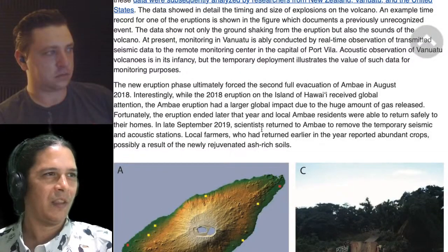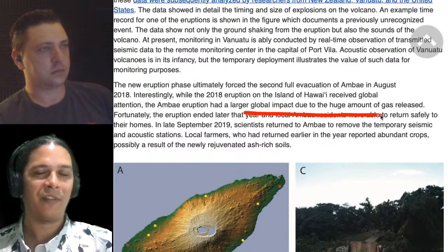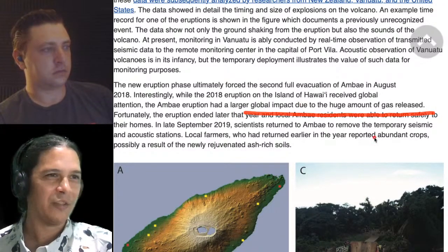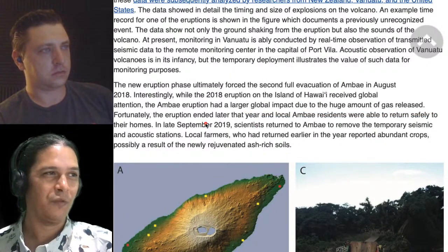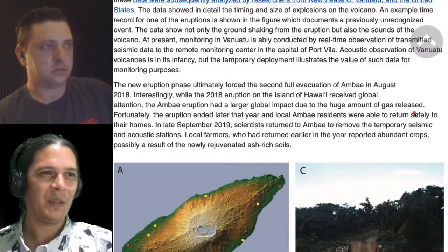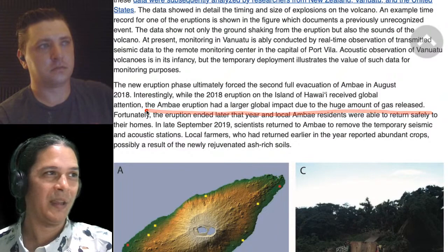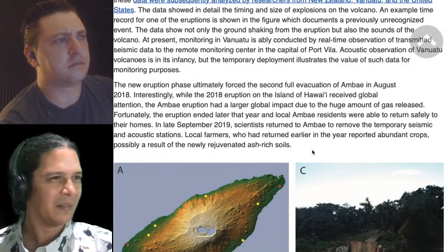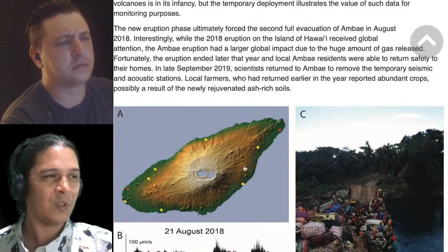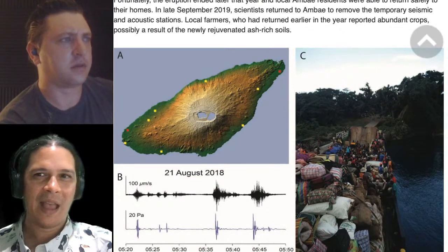There is a claim in here that the 2018 eruption on an island of Hawaii received global attention. The Ambai eruption had a larger global impact due to the huge amount of gas released. So that's interesting to note there. There was a huge amount of gas in our 2018 eruption as well. So for them to say that there was even more gas from Ambai is definitely intriguing and provoking there. So we'll perhaps can look up that number someday and get back to you guys on that. But so as we focus elsewhere on lessons learned, I really have to mention.